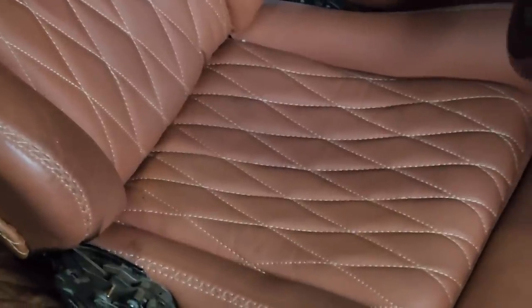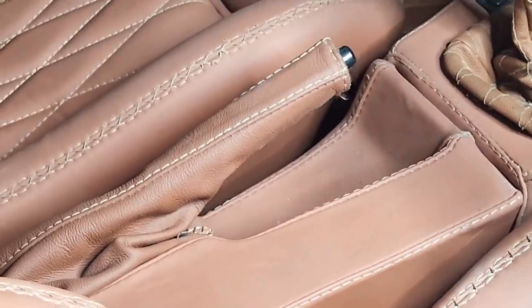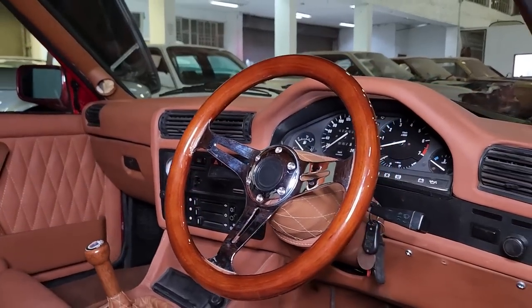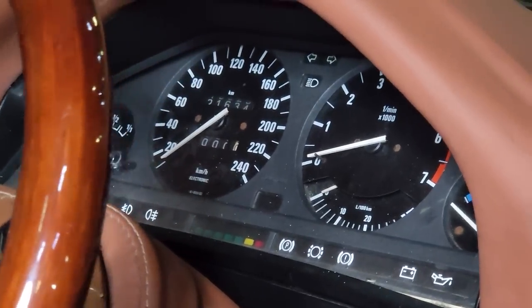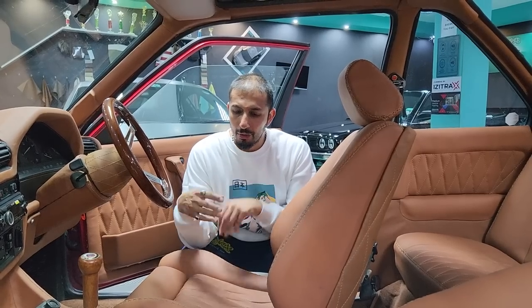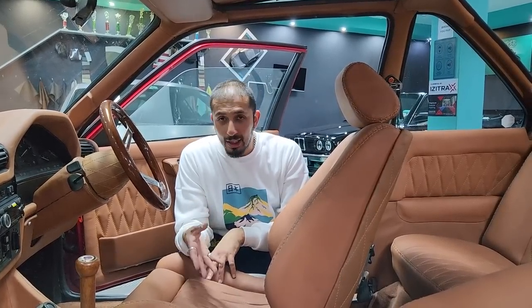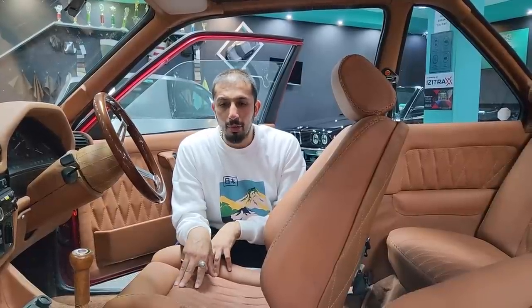And the leather that's used in this car is leather that I kept one side for one of my personal builds. But again, I'm not a selfish person and I really want Bling to be happy, especially seeing he supported my business through and through and he's a good friend of mine. So I decided to use my Nappa leather on his car to get the desired result. This Nappa leather is from a Porsche.